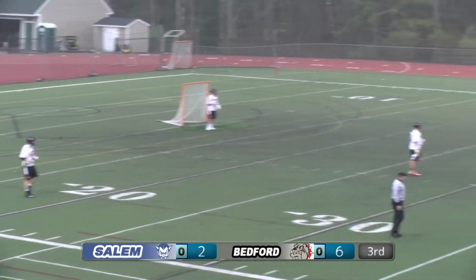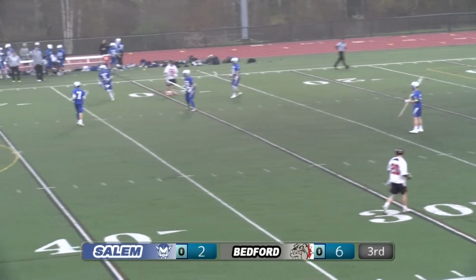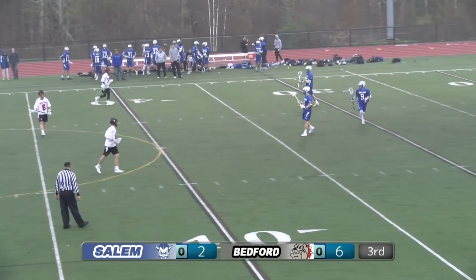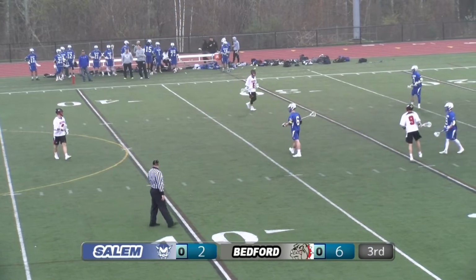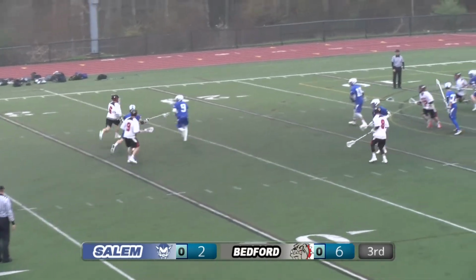Bedford starting the ball out here, trying to get it over midfield. Number 23, Quinn Hutchins. Quinn Hutchins with the ball. Coming up to Toscano. Senior captain Toscano started the game off quite nicely with a quick hat trick in the first quarter, so he's going to settle it down here, get his offense back in shape, get what they want settled, see if they can get on the board here early in the second half.